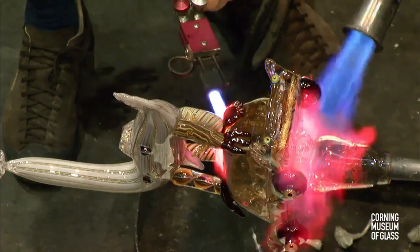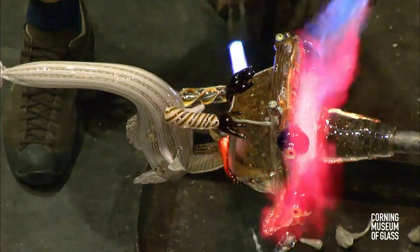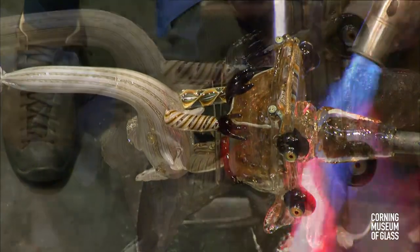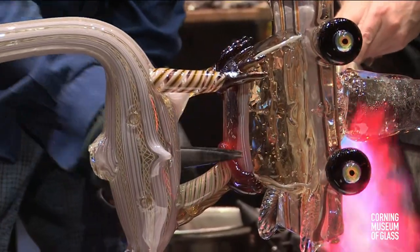So when you go to gather, you can either pull them out on accident, or you can create bubbles by maybe spinning too fast and glass laps on itself. So you'll have little bits of glass.